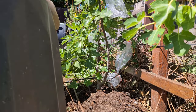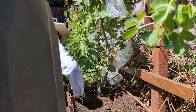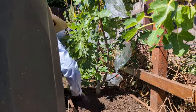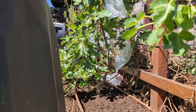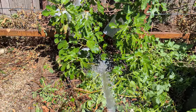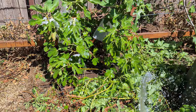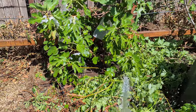I think it also depends on how big you want to let your fig grow. Certainly I don't want my fig to grow too big. I want to be able to net them or bag them, so it's easier for me to get the fruit as well. Yeah, I think that is it. Please do let me know if you live in a very hot climate and where you plant your fig tree. Will they get burnt? And if their leaves get burnt, please do let me know. I'm so curious about that.